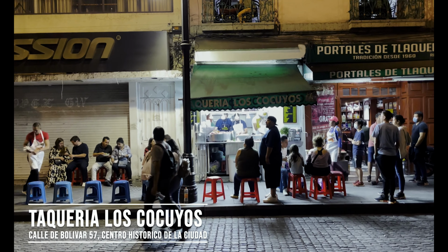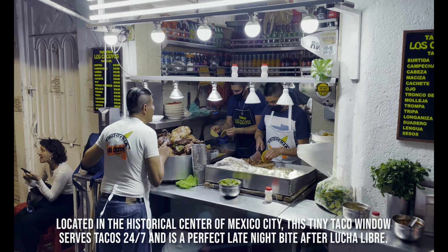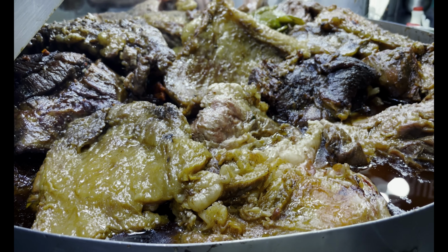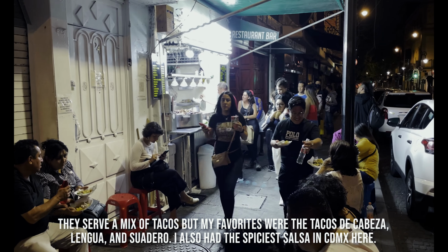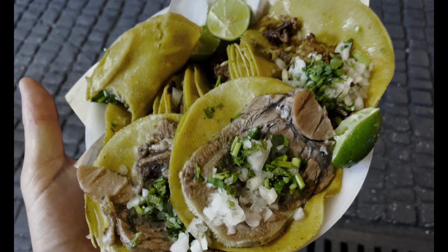When you finish your wrestling match, head over to Taqueria Los Cocuyos. This is a small window in the historical center that serves tacos 24/7, and it's a perfect late night bite after Lucha Libre. They serve a mix of tacos here, but my favorites were the tacos de cabeza, lengua, and suadero. I also had the spiciest salsa I had in CDMX here.